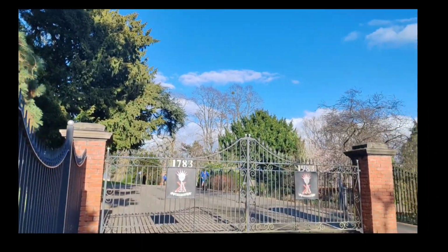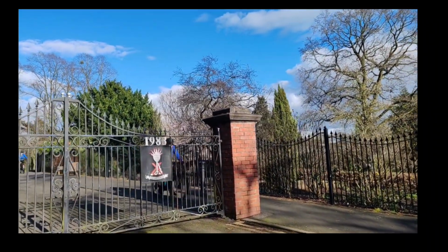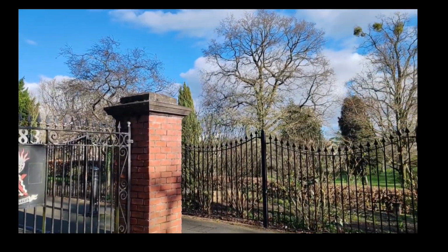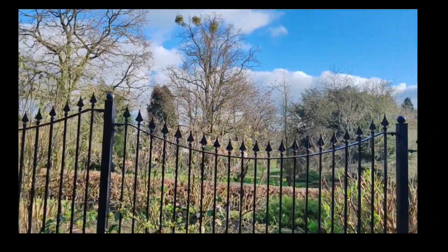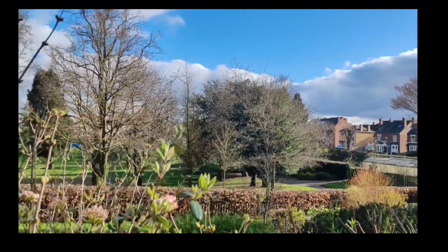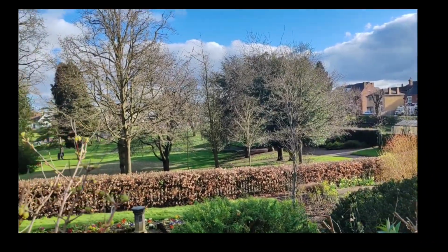Brintons Park, the People's Park. This was given to the people of Kidderminster by John Brinton. It was opened in 1887 and it has hosted many events over the years, from Queen Victoria's Silver Jubilee, celebrated here in 1897, to the 3 Jubilees of Queen Elizabeth II, the silver, the diamond and the platinum.